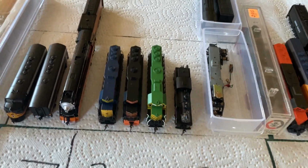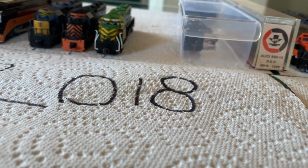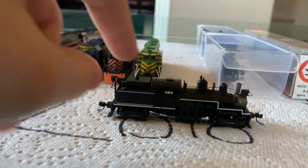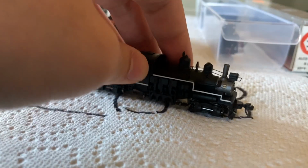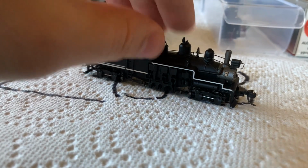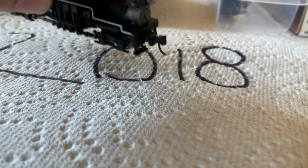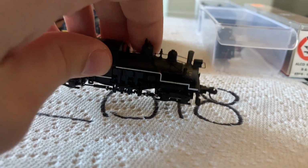And then we have a locomotive that has a bit of a story behind it, and it is this Atlas unlettered 2-truck Shay. Basically, this was sort of my reward after going through Spanish 2 in summer school, which is a bit of a fun story, quote unquote. But there's a bit of a stressful story behind this engine, and it kind of put Atlas on a bit of thin ice for me.